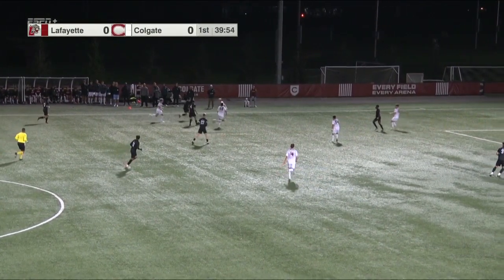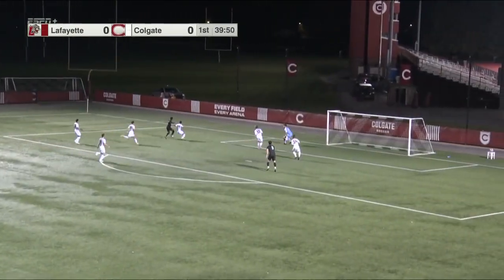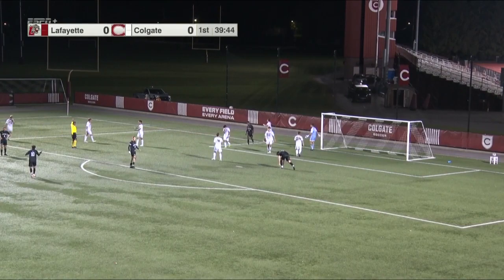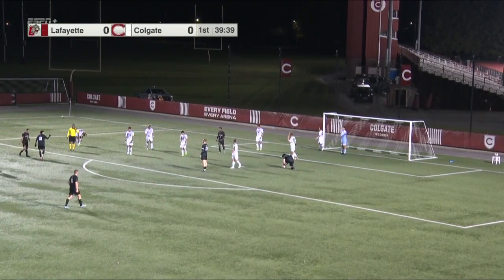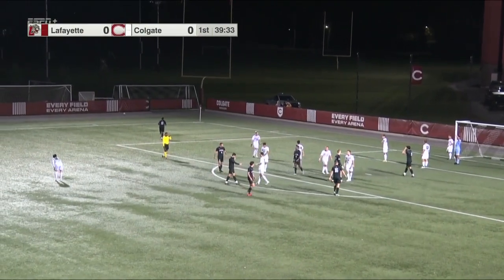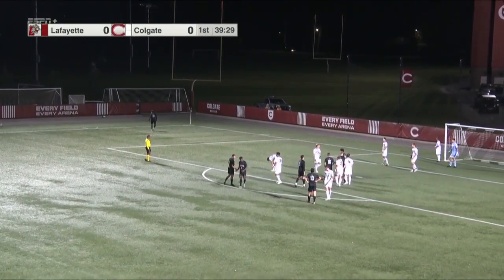Pham in the midfield gives it away, intercepted by Mizrahi. Aidlett on his left, trying to cut back. He ended up burning the corner. He did. So the first corner of the game belongs to Lafayette. And it'll be Benji Grossi, junior midfielder out of Pembroke Pines, Florida, to play it in.